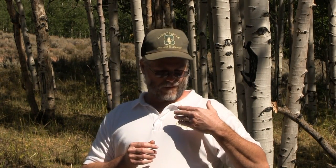We're standing in an aspen stand right now. What people in the forestry world talk about is a seral stand versus a stable stand. We're standing in what would be considered a stable stand right now. The reason we're here discussing this particular stand is there's certain elements within a stable stand that we look for to indicate a stand that is going to last or regenerate or perpetuate itself into the future.